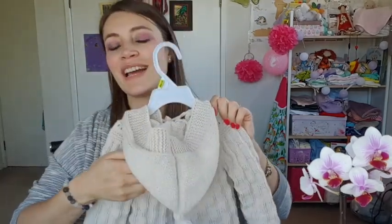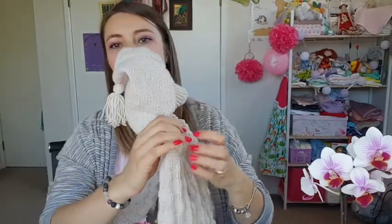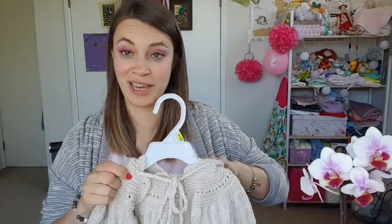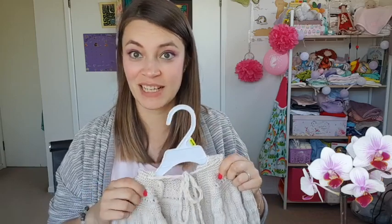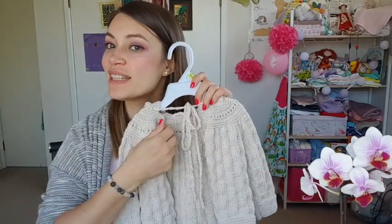Really satisfied. I just wish I had a model to show you on, or like a big toy, but I'm working on it. I'm working on the model as you can tell. Yeah, I'm going to be 36 weeks tomorrow, and as my midwife said, after 37 weeks she can just be born anytime after that. So I'm very happy with this jacket.